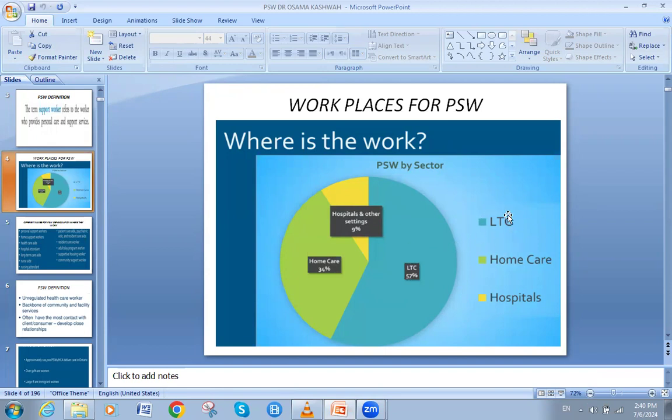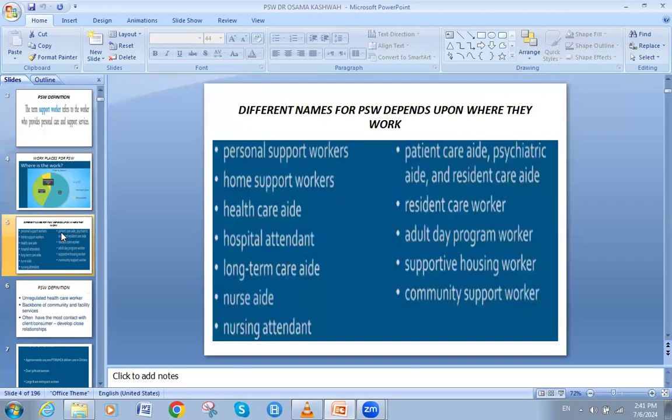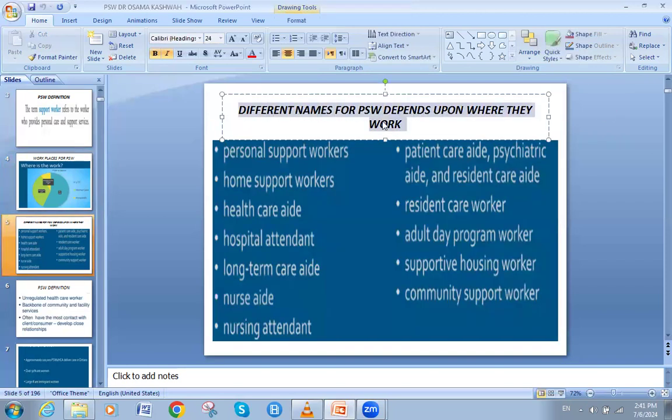So this is long-term care, this is home care, this is hospitals. If you see now, in the hospitals, like 9% of the personal support workers are working in hospitals. 34% of them are working in home care, and 57%, which is the rest of them, will be working in long-term care units.